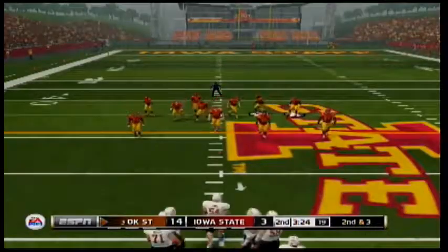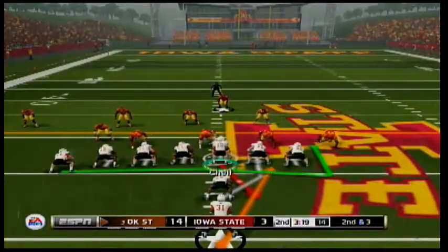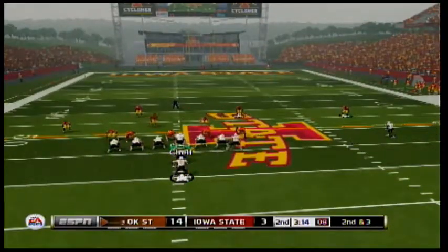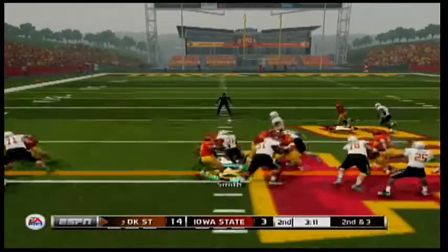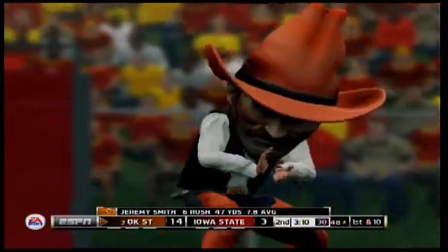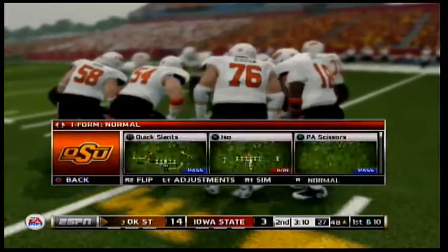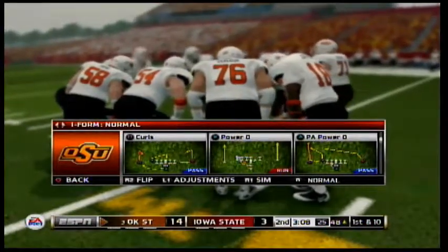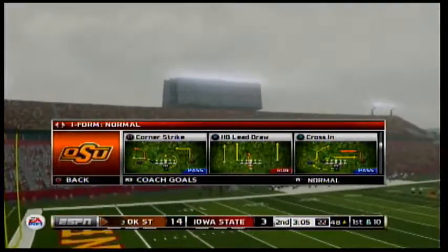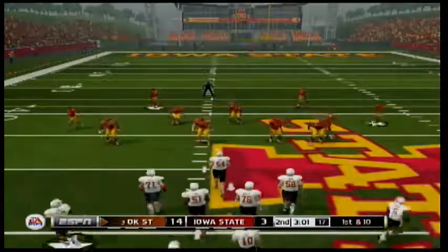Second down, and they're going to need about 3 yards to pick up the first down. Run, and he's brought down. That's good for a gain of 5 yards. First down. It's first and 10. Ball on the 48.